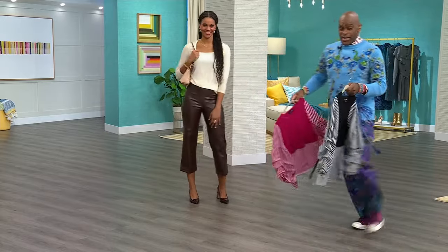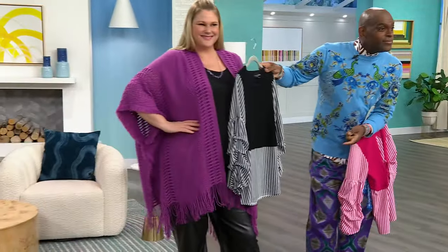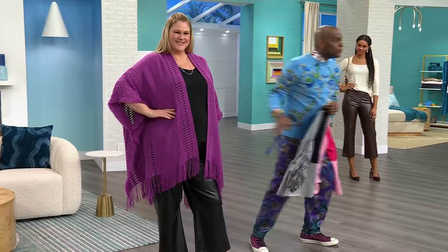I'm gonna run over to Jamie. Okay. I even love this with it. See, I was thinking even this could be fun. How fun is that? Like a black and white moment. Black and white moment, that wonderful sweater top with the shirt peeping out, but it's really, really cute.